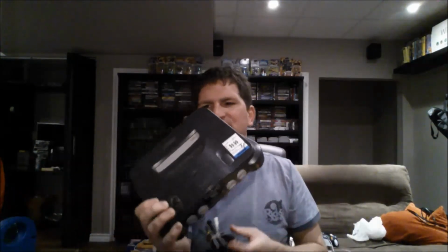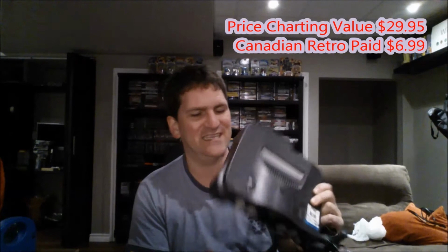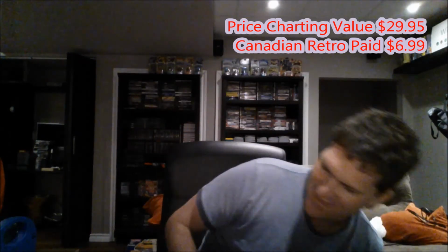This one came with its power supply and an AV cord as well, which is kind of buried in there, but you can see it sticking out the back there. So pretty sweet all around. Unfortunately, no expansion pack, but if you've seen the price tag on there, it was $9. So basically 30% off, I paid $7 for an N64, which hopefully works. I haven't tested it yet, but pretty sweet right there.